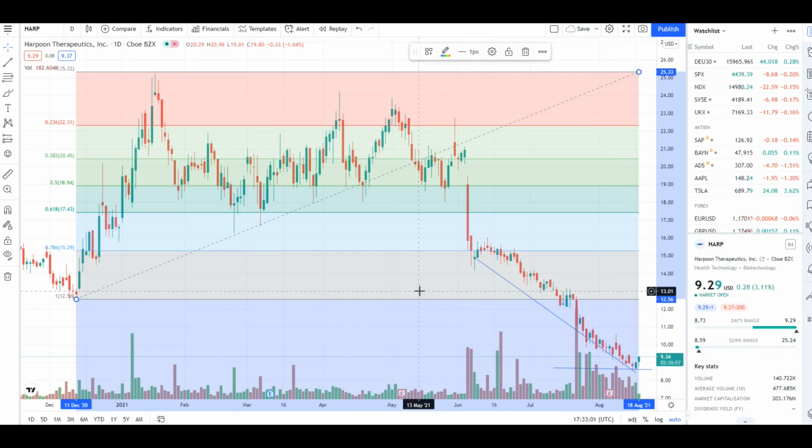Again, this is not any kind of financial advice, and wow, it went to 3.11%. So I think something good is happening with this stock, and we might see a reversal. But again, that's just my personal opinion. So that's it, guys. That's all for Harpoon Therapeutics. I know this is a pharmaceutical company, and nothing is for sure with pharmaceutical companies, but I like to have some part of my portfolio with pharmaceutical companies for some risk and high reward ratios. So that's what I will be doing with Harpoon Therapeutics as well.